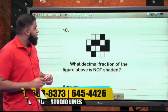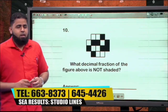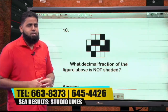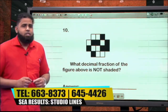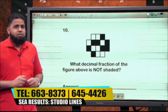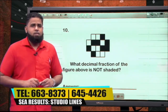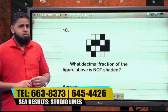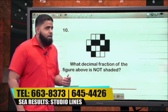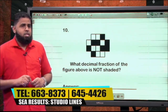And here we have another question that tests your knowledge of the equivalents to some common fractions, all right? So we want to know what decimal fraction of the figure above is not shaded. So if you know the answer, feel free to give us a call and to give us your assistance with this particular question. Again, the numbers are there on the screen for you, and we'd like to know what decimal fraction of the figure above is not shaded.